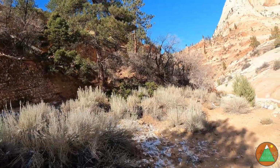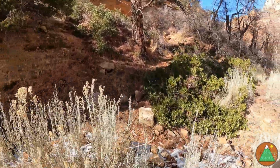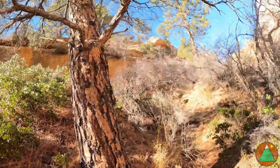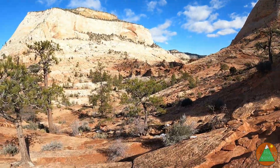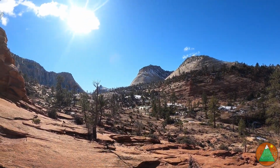So this shouldn't be anything too crazy from what I remember. Yeah, I think there's a nice path that sort of takes you up. You could step up, I suppose, but I'll take the path. We got our first mini climb out of the way. This is Separation Canyon. There is Nippletop.